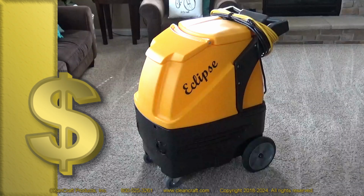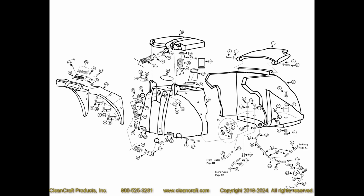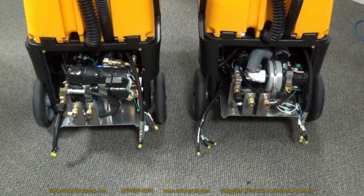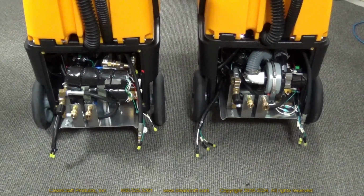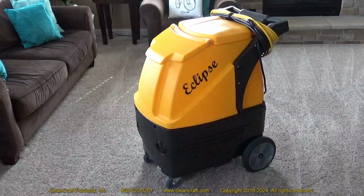Plus, look at the price of this machine. As you can see, this advanced machine sells at a very competitive price. In fact, it is actually lower than many portable extractors offering way less power and features. How can CleanCraft do this? Simple. We not only sell this machine, but we build this machine right here in the USA, in our Indiana facility. We sell direct to you and do not sell through distributors. This allows us to sell a higher quality machine at a competitive price.